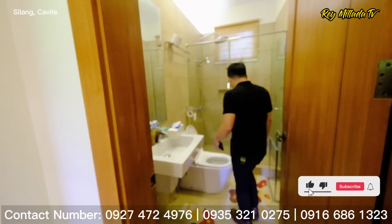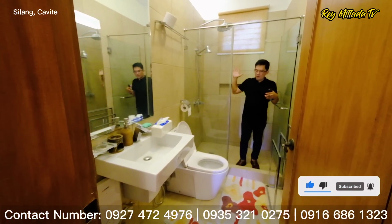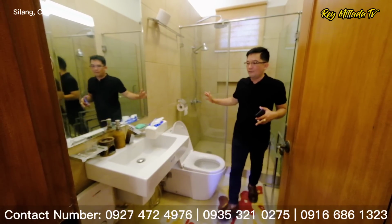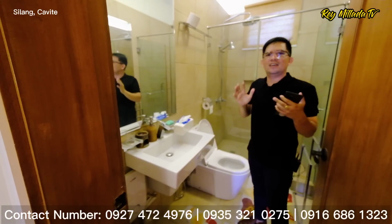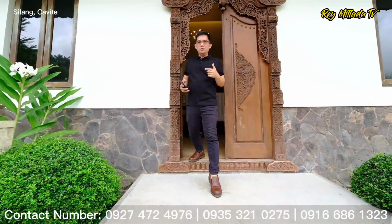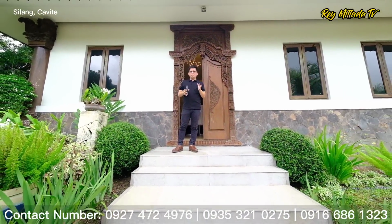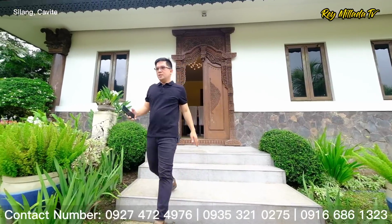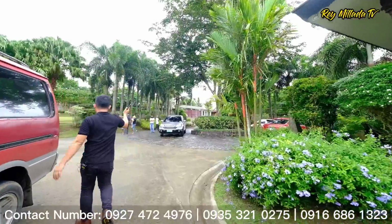Anyway, so this is the common toilet and bathroom of villa number 2. You have here the shower area, the water closet, and a floating sink and a vanity mirror. Okay, nice, right? Okay. Then let us check out the entirety of this property for sale. So over here, let's go, Benji. So this is your main entrance, guys.